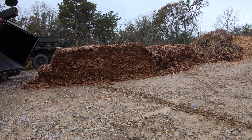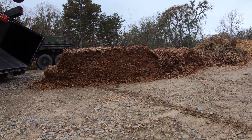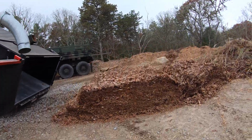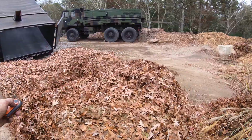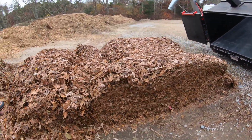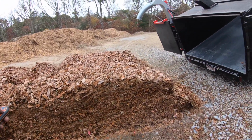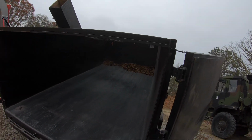Like I said, that wasn't even a half a load. I could fit probably 3 times that amount. I would call that a quarter load. And I don't know if it shows up on camera very well, but it's a pretty good pile. Like I said, I didn't stomp that down or anything, so a little bit stuck up in the end there.